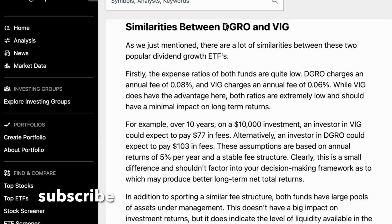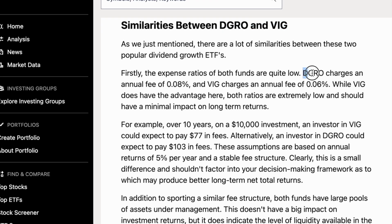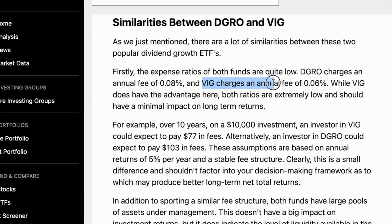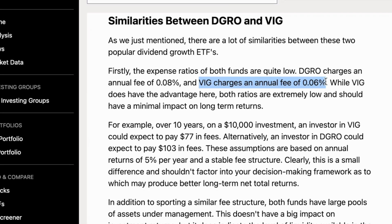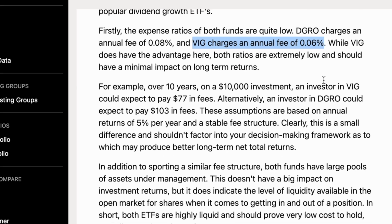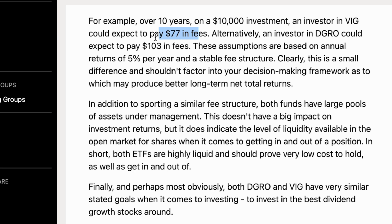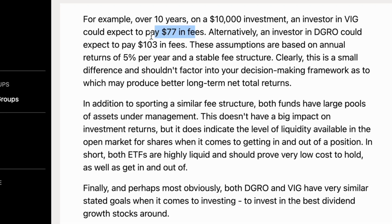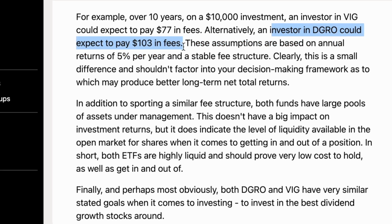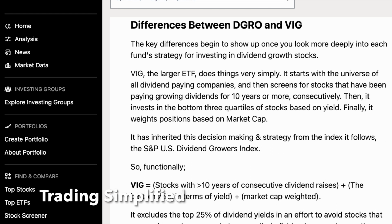Right off the bat, let's compare some things here. The expense ratio on DGRO is an annual fee of 0.08%, while VIG charges 0.06%. So if you just base it off of that, VIG is your winner. But let's break it down further. Now they're saying that on a $10,000 investment into VIG, you can expect to pay $77 in fees, whereas with DGRO, you're going to pay $103 in fees for every $10,000 invested. So what is the real difference here?